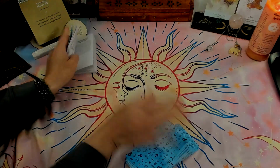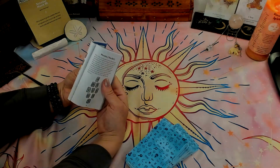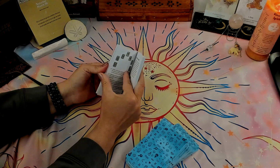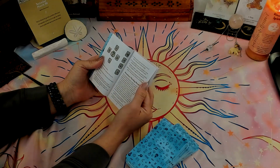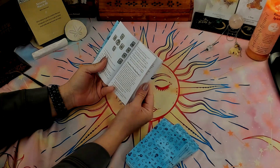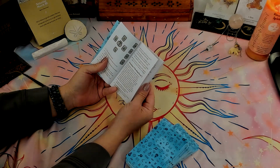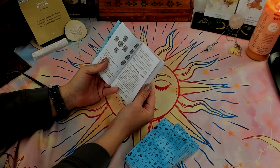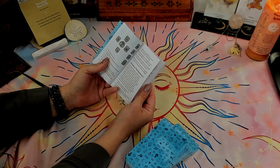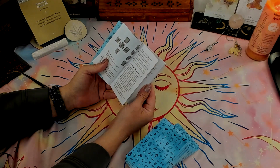So let's do a sample reading from the guidebook. Okay, so we are going to do the horseshoe spread. Let's do the doghouse. The horseshoe spread is a derivative of the Celtic cross and is primarily used to address a specific question or topic. One of the advantages of this layout is that it provides both the solution to a problem and suggestions on how to achieve it.